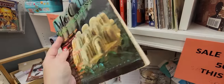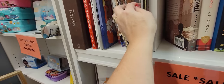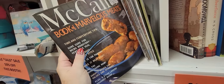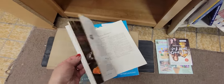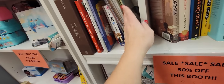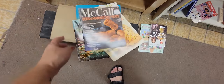It's a Jell-O mold. So this would be like 75 cents each. There's another one. Oh, two more. Book of Marvelous Meats. And, oh, Merry Eating. We like Merry Eating. I wonder what the recipes look like in here, though. They do have fun graphics. You know what? I'm going to get those. I don't care about the meats, but it's a four-piece set. So we'll get those.